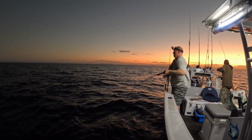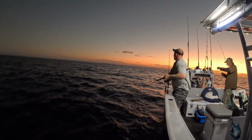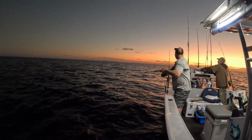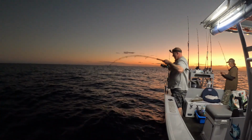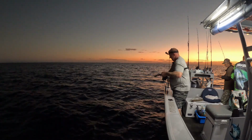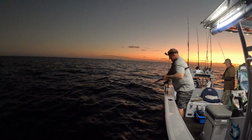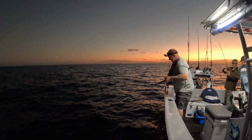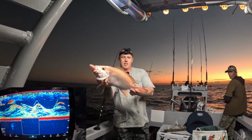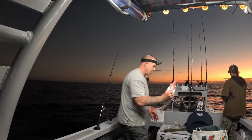That's a good fish. He's given up. Oh, that's a keeper. It's not a bad largemouth. Look at the show now. Get a bait down. One more down, see if we can get more of them.